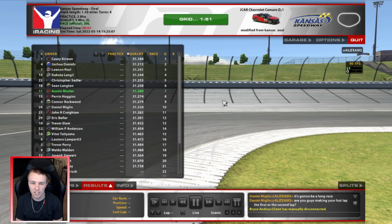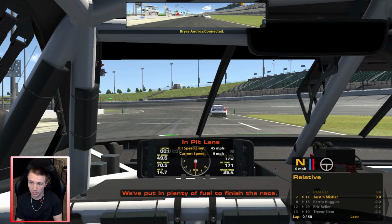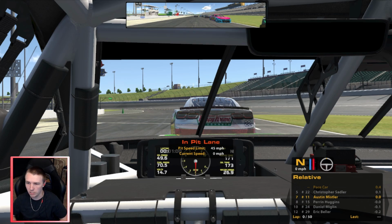Alright, we fell down to 7th. That's not too bad, but being on the bottom for the start of this race is going to be rough, I feel like. Because the top side is definitely a lot faster. Bottom side is pretty slow, and it gets loose if you hit the brakes a little too hard. I'm just hoping to stay somewhat around the top 10, being car number 11. Maybe we'll get lucky, get a couple people wrecking in front of us, and we could have a decent finish. Just have to try to stay out of the mess here.